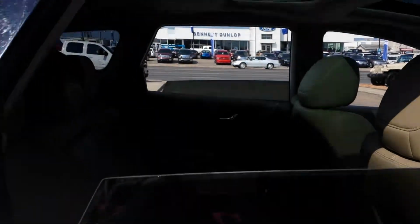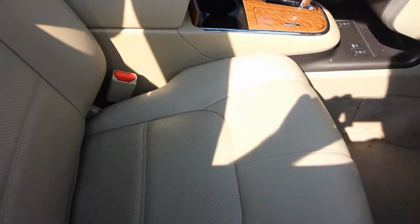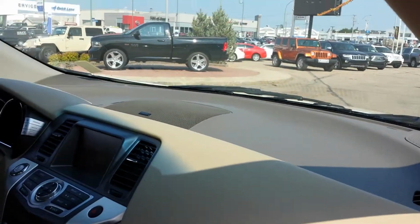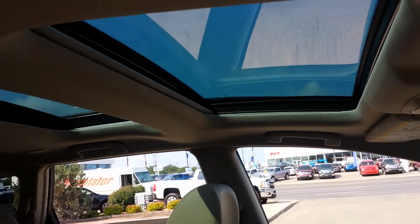Take a peek in here. The leather's all in super nice condition. And the front too. And the two sunroofs.